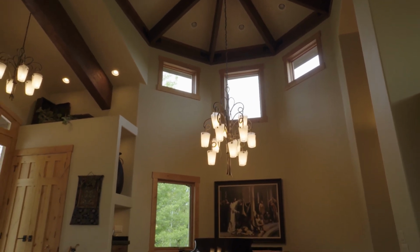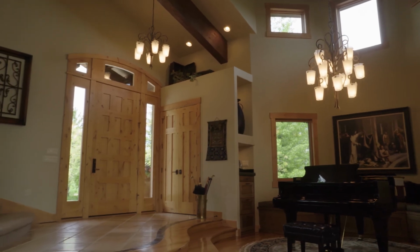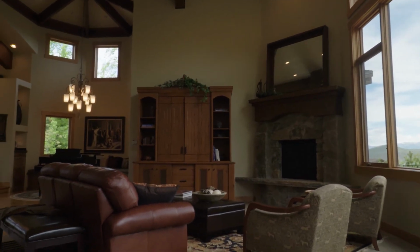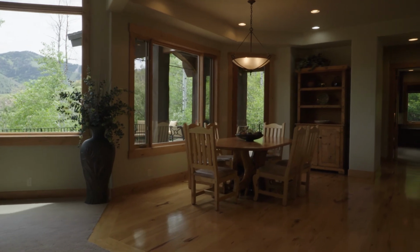Yeah. So you're right there on the end of the cul-de-sac, but your forest is right in the backyard. And the way they put all these windows in here, you're just looking out and taking advantage of it. It's absolutely amazing. It's beautiful. The daylight that comes into this home, it feels so nice when you're inside.